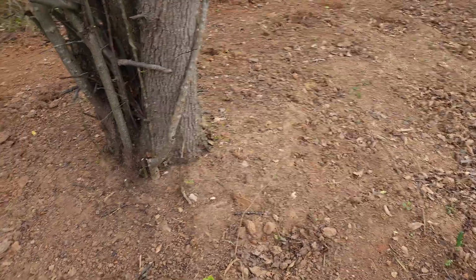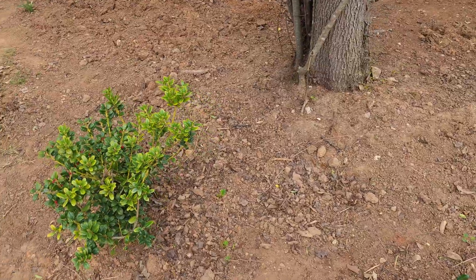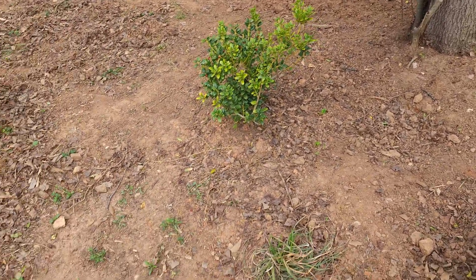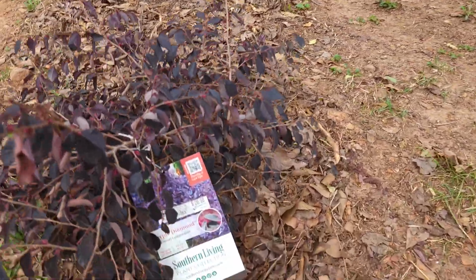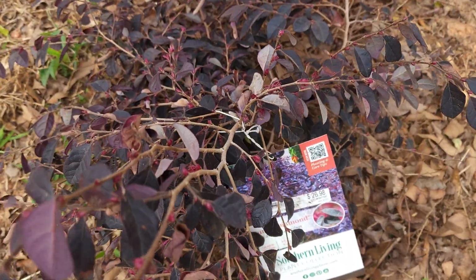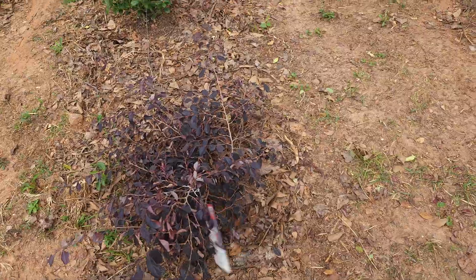Yeah, guys, that's why you didn't hear from me for 4 days. I was out here digging holes and pulling up invasive privets and all kinds of stuff. My purple diamond semi-dwarf loropetalum is beginning to bud up. It's going to bloom. This is about the time it's supposed to bloom anyway.